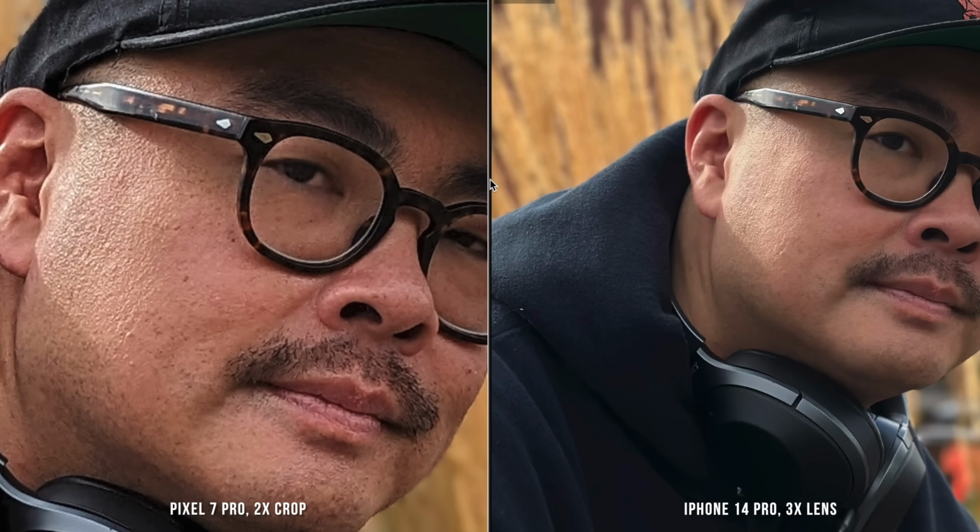Whereas on the iPhone, I can also take a 3x portrait mode photo, which also looks great. This 2x photo actually looks terrible, especially when you zoom in. On the Pixel, it's just way over sharpened. They're trying to do more than they can really handle. And honestly, it should just stay at 1x because this is a pretty bad example. And the iPhone's also doing a better job of cutting him out. If we look at the top of his hat, there's more artifacts on the Pixel. This is definitely a win for the iPhone.